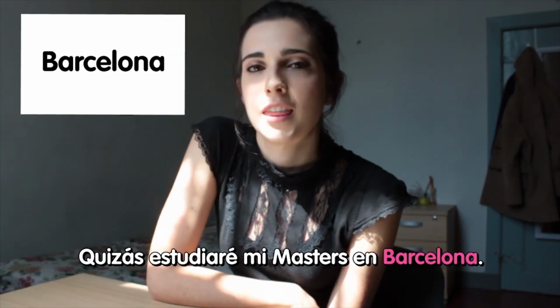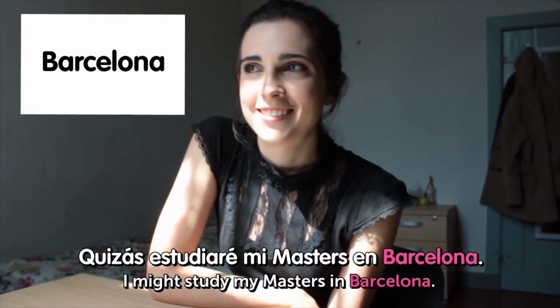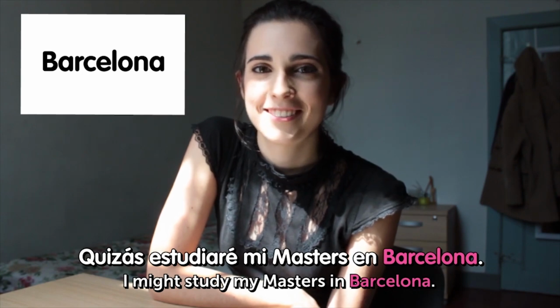I love this city. The place I really like in Barcelona is Park Güell, also by Gaudí. It's amazing, like all the colors it has and all the sculptures. Quizás estudiaré mi máster en Barcelona. I might study my masters in Barcelona, which is true.